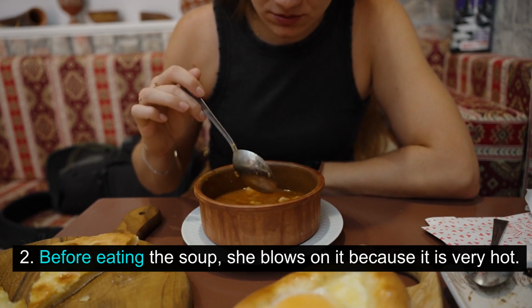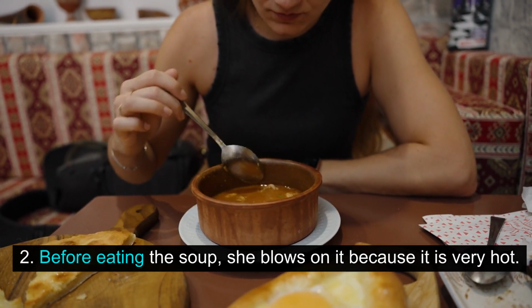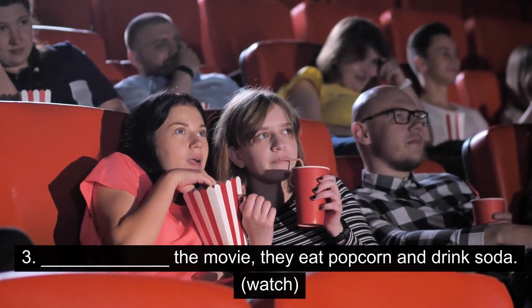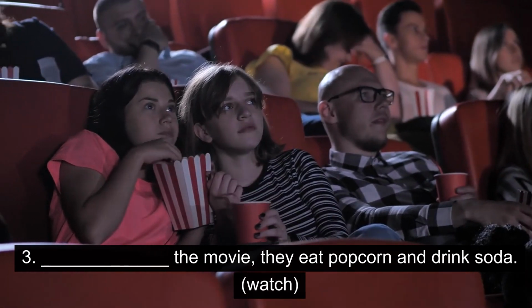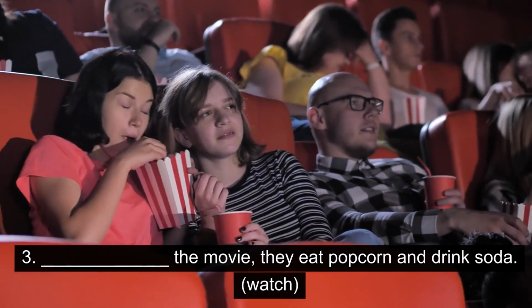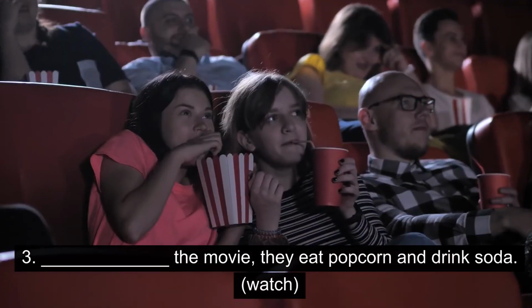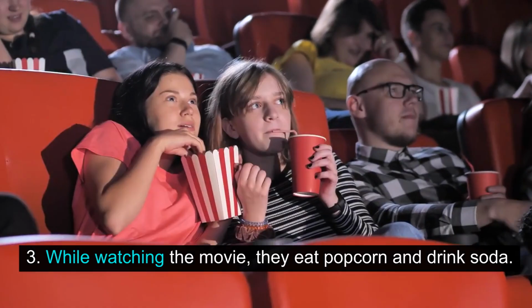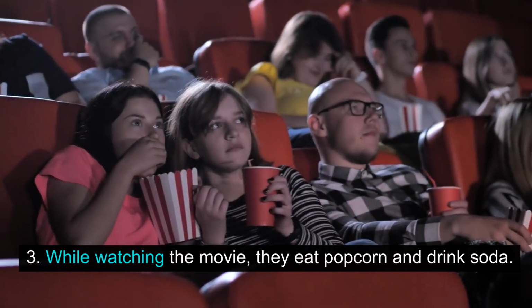2. Before eating the soup, she blows on it because it is very hot. 3. While watching the movie, they eat popcorn and drink soda.